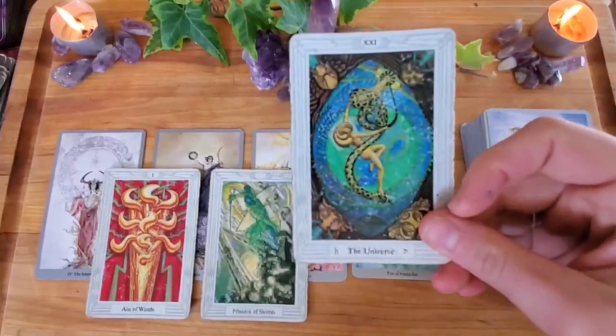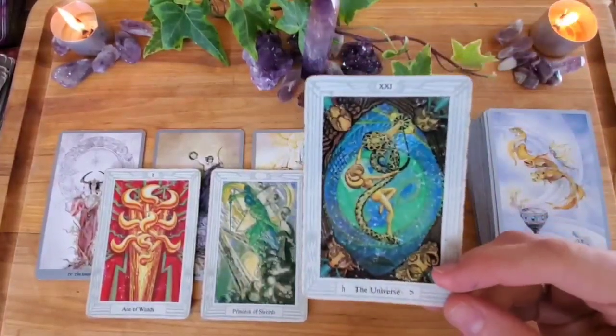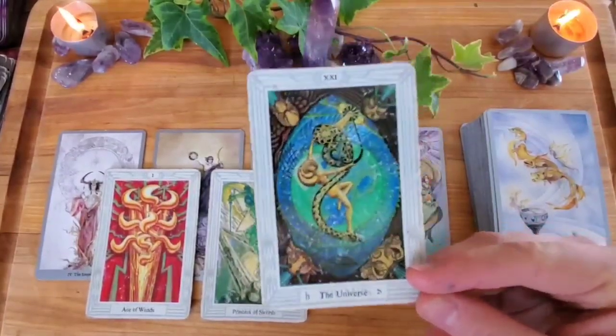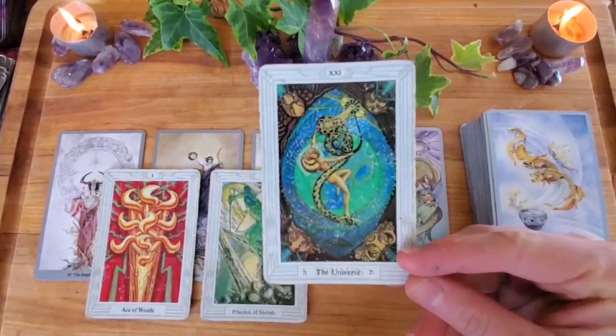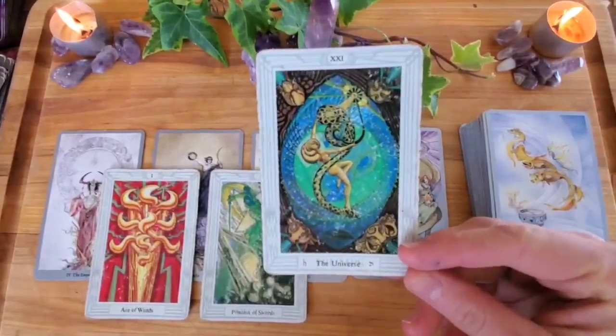We have the Universe, okay? Talk about the completing of a cycle. This is where everything comes together. This is where the dark meets the light, the end meets the beginning. The snake sheds its skin and is reborn again.